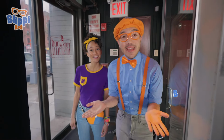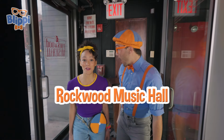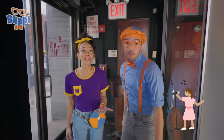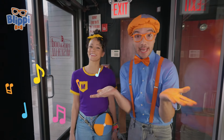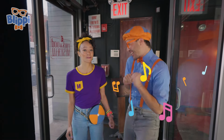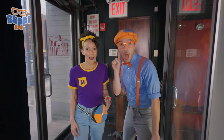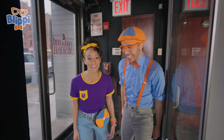Hey! It's me, Blippi. Hi, and I'm Mika. And today we are at Rockwood Music Hall in New York City, New York. Yep, this is a place where artists and musicians get to share their music. I just love listening to people sing. La la la la la. Me too, it's one of my favorite things. Do you hear that? Someone's performing right now. Whoa. Let's go check it out.